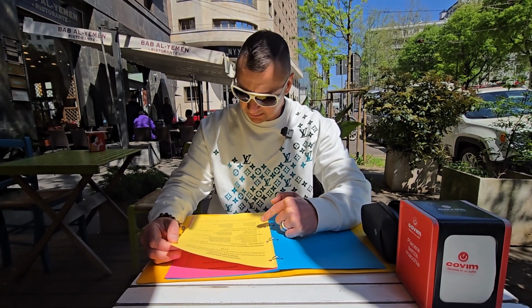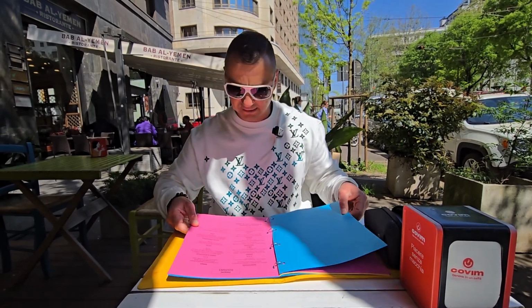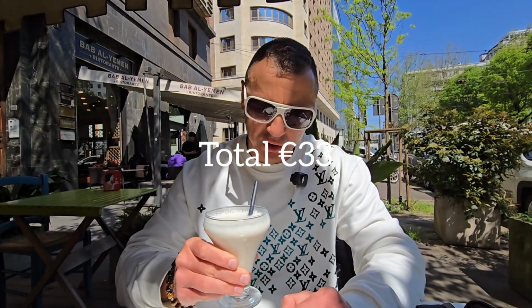I ordered a vegetarian panini, and Karina got one with ham and cheese. Let's see what shows up. Mine cost 10 euros, and hers probably 10 too. Here's one. And here's my second vegetarian panini. Pretty good.